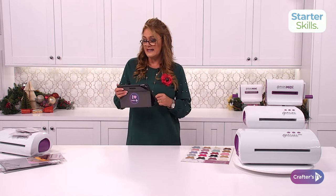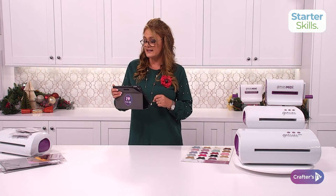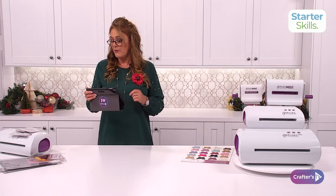Alison Lee says, my birthday favour today was the birthday cake die from this set. Looking forward to using it. Brilliant.